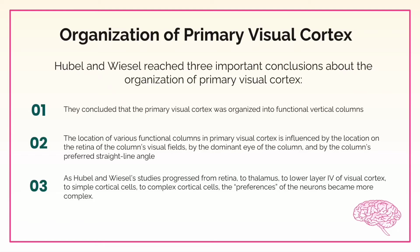And third, as Hubel and Wiesel studies progressed from retina to thalamus to lower layer 4 of visual cortex to simple cortical cells to complex cortical cells, the preferences of the neurons became more complex. Hubel and Wiesel concluded that this occurred because neurons with simpler preferences converged on neurons with more complex preferences.